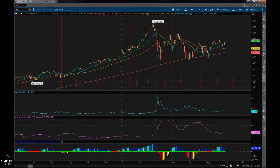Okay, so if we look at this again, there's our 2750 level that we're trying to break through. We'll get through that. Once we do, obviously we've got upside up here, depending on how long it takes us to get through the next level, which is 2800. And you can see that visually here. We had a hard time getting through that, and then we've had a hard time getting through 2750.